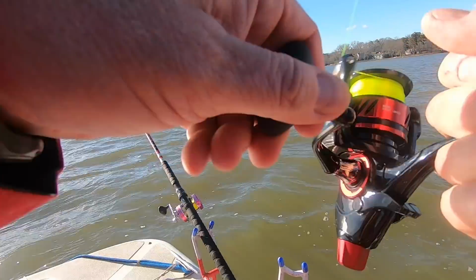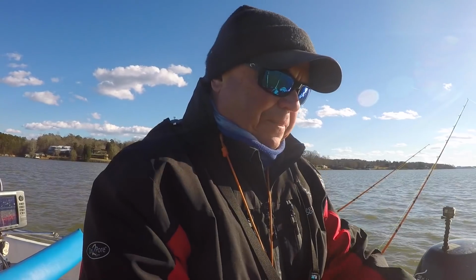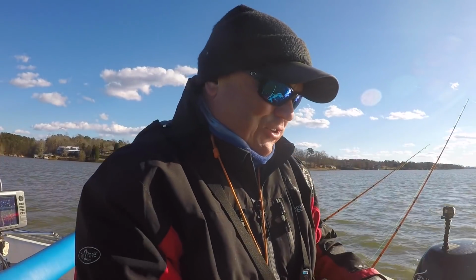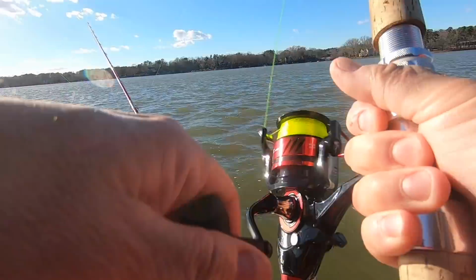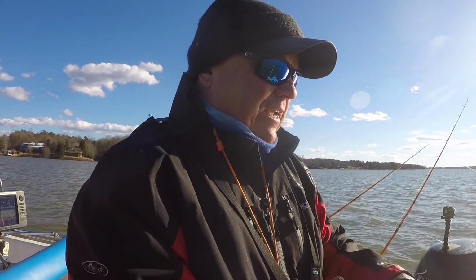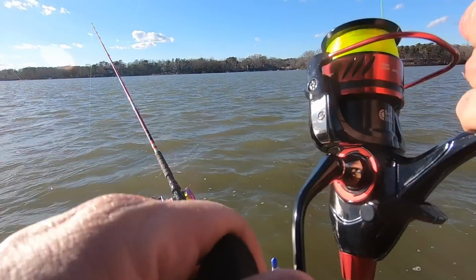All right. It's funny, you get so used to using a baitcaster all the time. In your muscle memory, what you're used to using, it's totally different when it comes to reeling a fish in and bringing one in, especially fighting one. It's one thing fishing one up straight underneath the boat. I catch those all the time. But when it comes to reeling one in, everything's different. Feels awkward when you're doing it.